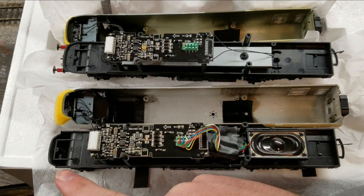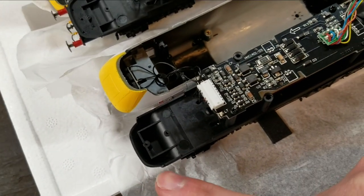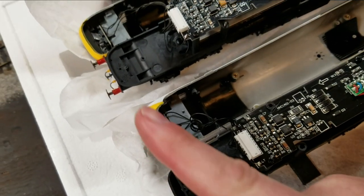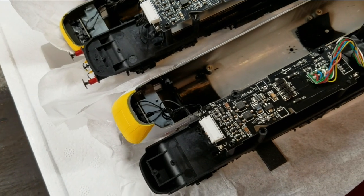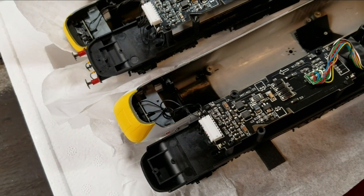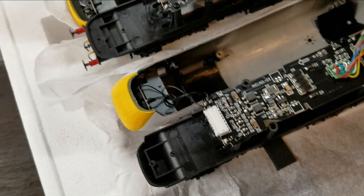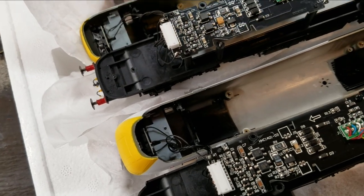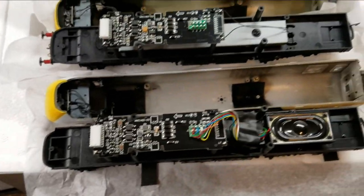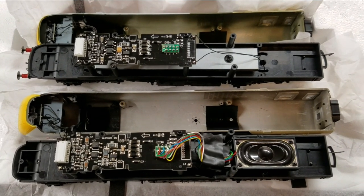The one without the buffers fitted here has a little bit of a cutout on the plastic front, and that is not present on the ones with buffers fitted. So it's a little bit different. And then it looks like some of the front of the shell is cut away in order to accommodate that as well, which again is why it looks a little bit awkward, but that's not necessarily a fault of the model. That is just the prototype.